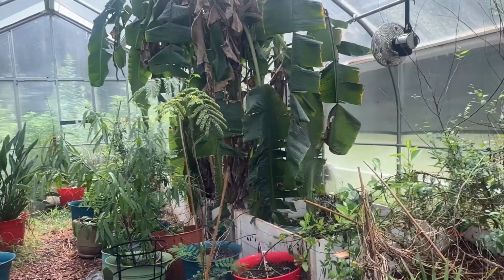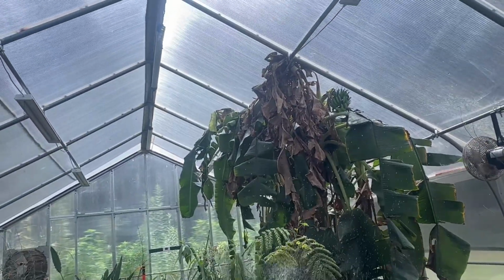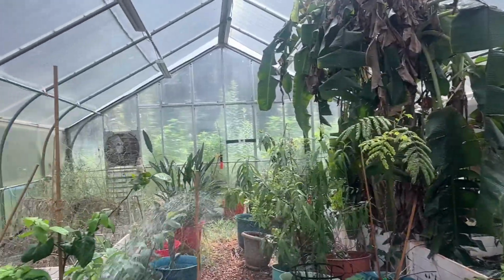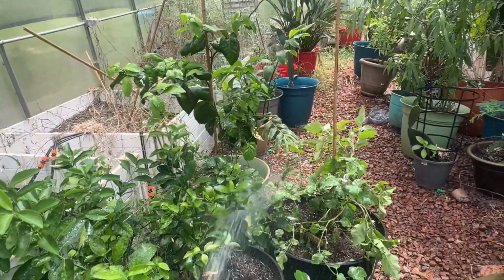Man, I'm so proud of Big Bertha producing bananas. I didn't think we were going to get any bananas from this tree, but it happened. I fertilized it because they're really heavy feeders. And here we are, bananas.